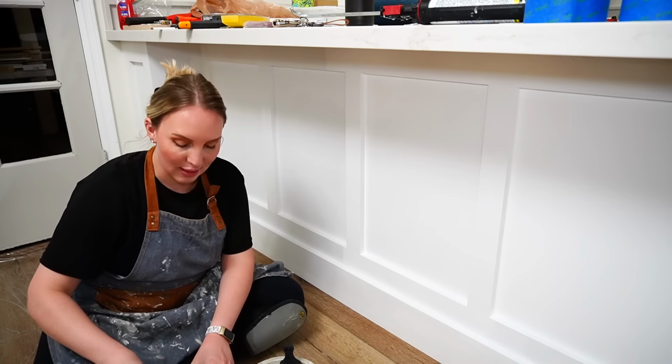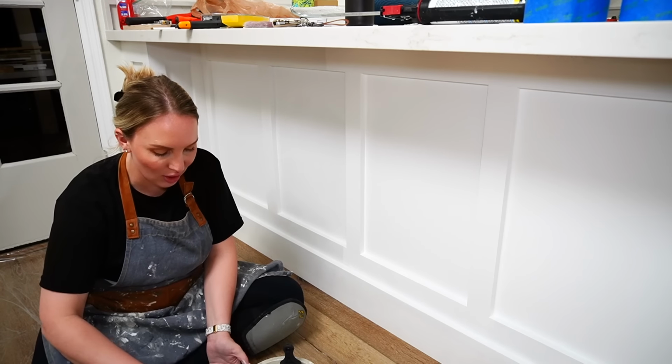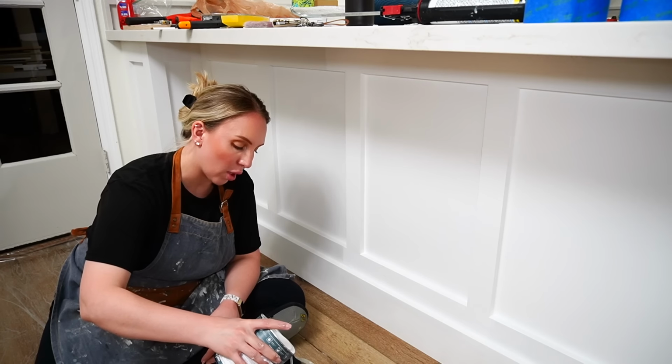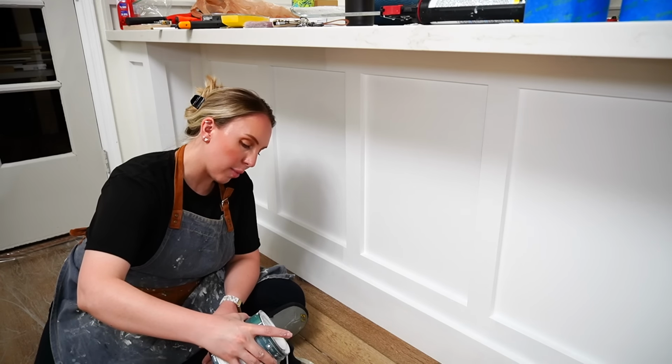While I pour myself some additional paint here, I wanted to just give you guys a quick tip and kind of explain what I'm using for product here. I'm just using this Behr Scuff Defense paint.